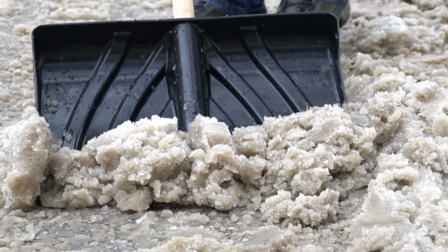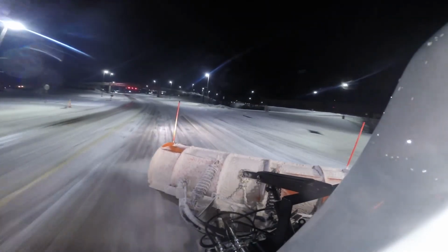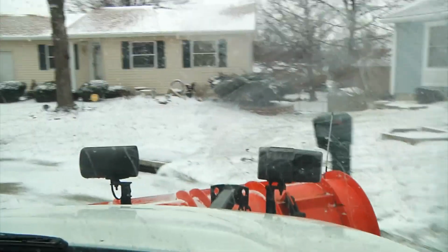So the process is we do our arterials first, which are our main roads like Bryan Road, Mexico, and then we move into the neighborhoods for the most congested main arteries of the neighborhoods, and then we spread out after that into the cul-de-sacs and every road that branches off into the neighborhood.